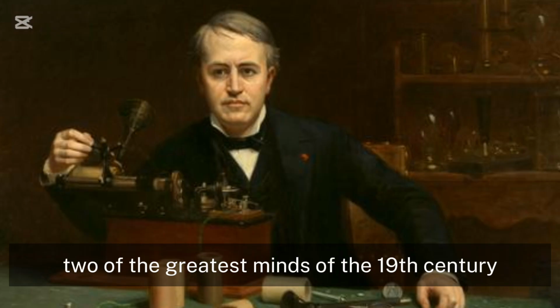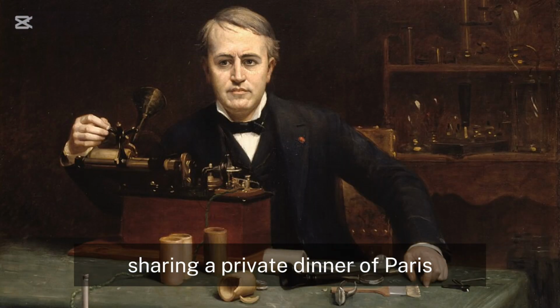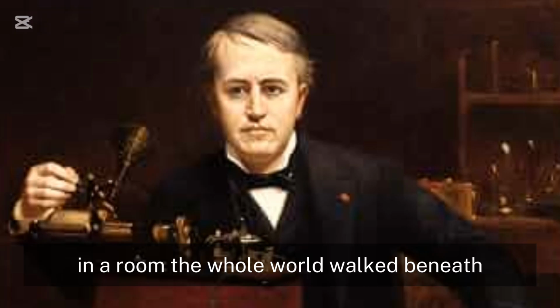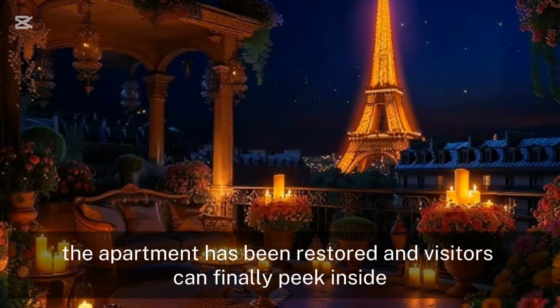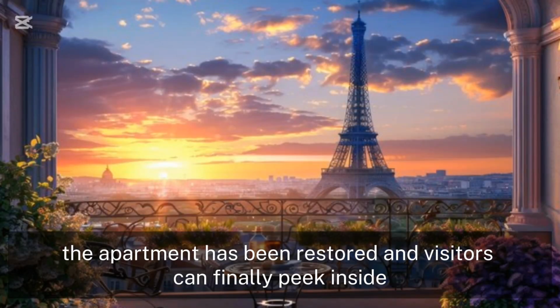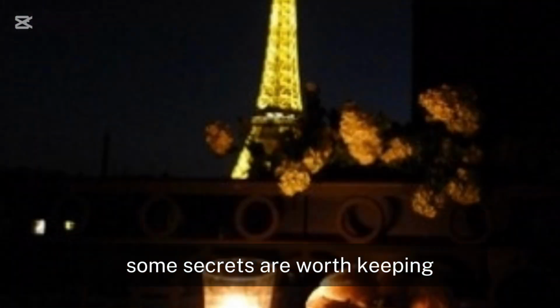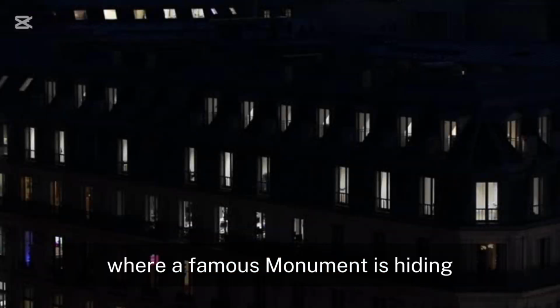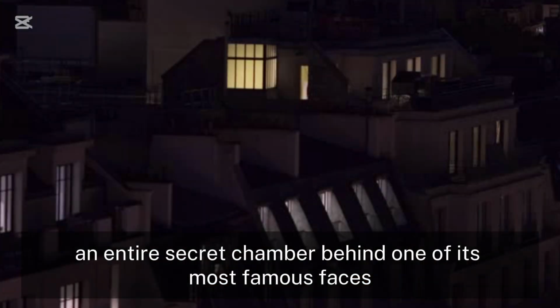Two of the greatest minds of the 19th century, sharing a private dinner above Paris, in a room the whole world walked beneath, but never knew existed. Today the apartment has been restored, and visitors can finally peek inside, but you still can't stay the night. Some secrets are worth keeping. Up next, America, where a famous monument is hiding an entire secret chamber behind one of its most famous faces.